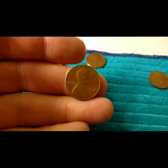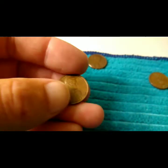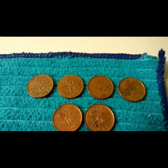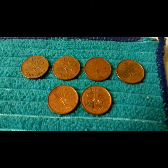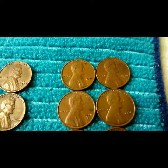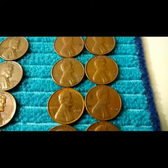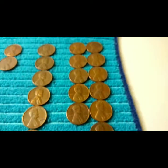The camera doesn't show it all that great, but in person it's pretty dominant. You can see it very well. For Canadians, I have a 75, 77, 82, 89, a 2000, and a 2001. Nothing that old. For the 1970s, these are not separated from large date to small date. They're just laid out here still, and I'll go over all these with the jeweler's loop. So a decent amount of them.